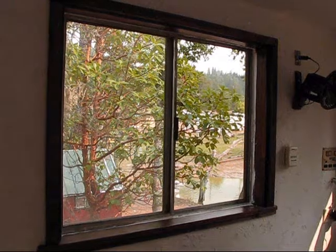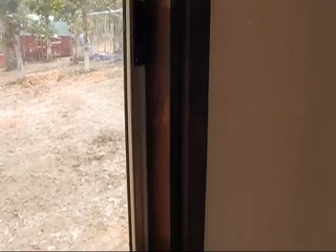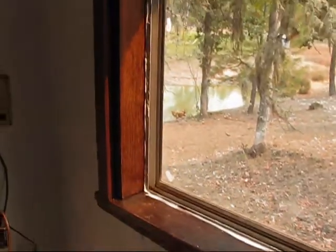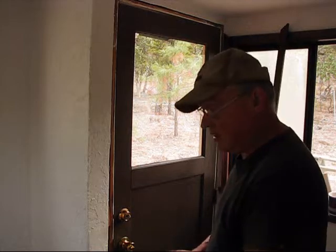Okay, that window is framed and it's finished. So I don't need to do anything else with this window. We are now finished with this part. I have the other two windows to trim, and then I have the door to cut the trim for, and we'll do that now. We've reached a point where we're now going to put the trim on the door.